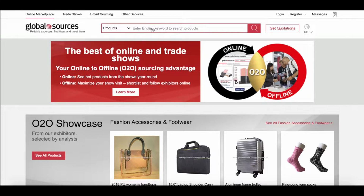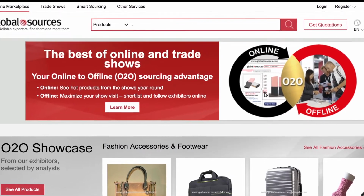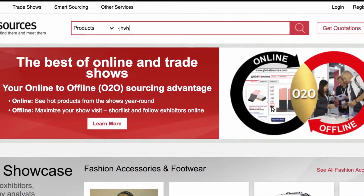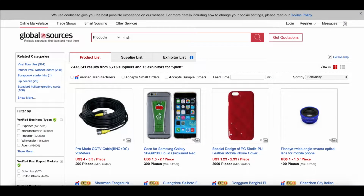Let's start searching. The first thing that I like to do is start off with a site-wide search, and the best way to do this is a little trick. You can also do this on Amazon and some of those other websites. Hit the minus key and then just type in a few letters, it doesn't matter what, and hit enter. What it's basically going to do is search that website for every single other product except for what we just searched for. So as you can see here, just under 2.5 million results.